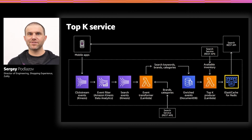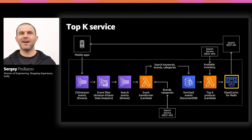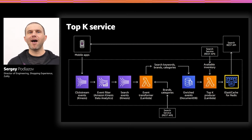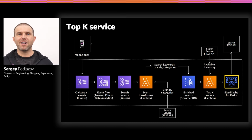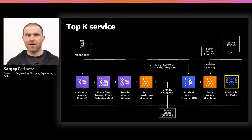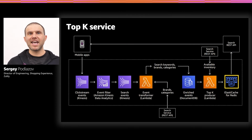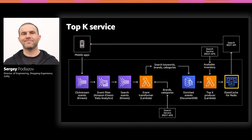Just to quickly recap, we're starting with all of the events in the Kinesis stream. We apply a filter using Kinesis data analytics, identify our search queries, look up related brands and categories for those search queries, save the results in DocumentDB, and then we have another Lambda function running on top of DocumentDB every X minutes that brings up all of those saved top search keywords, brands, and categories and performs an inventory check and then saves the results into Elasticache.